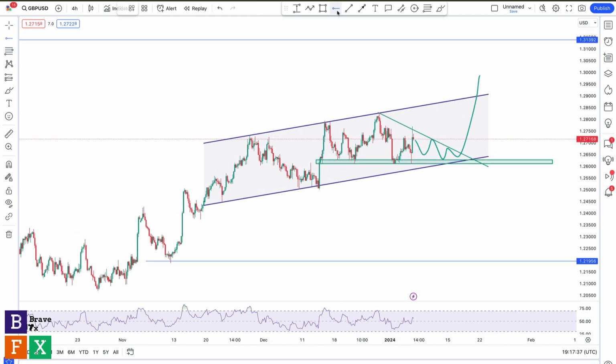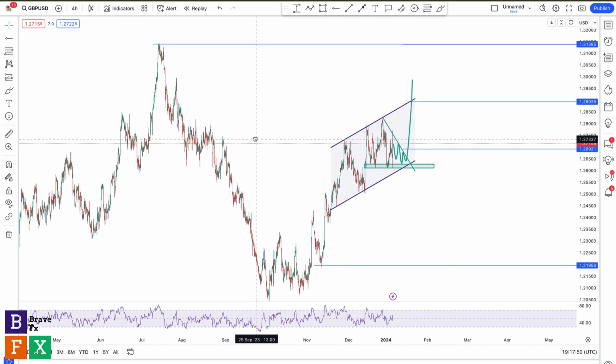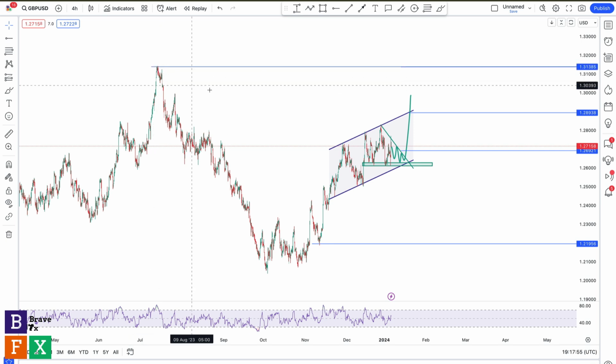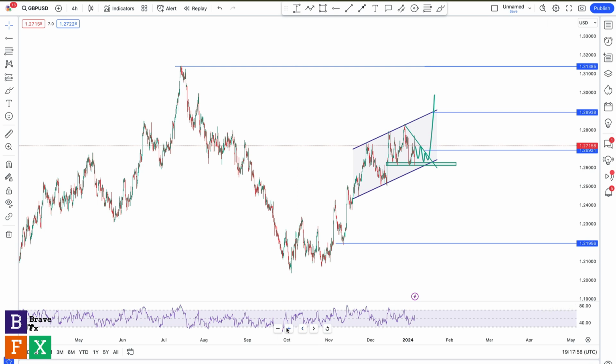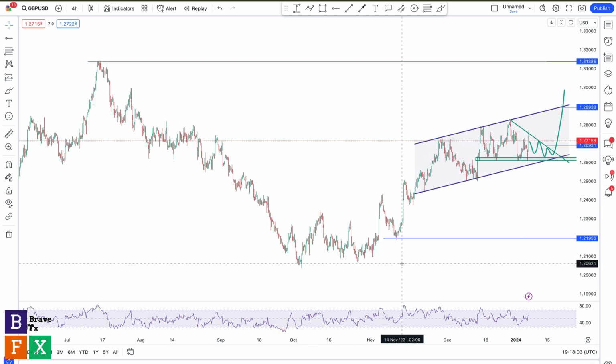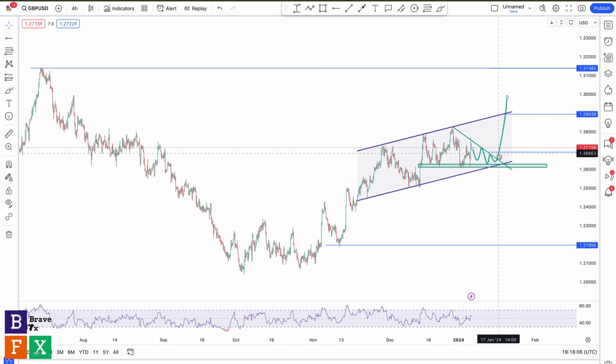So this bullish breakout will be your confirmation to go long, and your first target will be obviously at the resistance level of the channel, and then second price target will be around these highs. I'm going to zoom out a little so you can see we have a peak over here, a local high. So we have a local top here, and if we do get consolidation and a bullish breakout from here, then this will be a confirmation to go long, aiming for these price levels and also these highs. So this is how I'm going to trade GBP-USD.